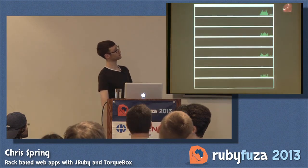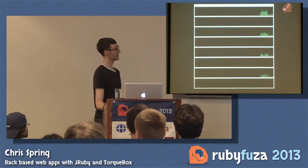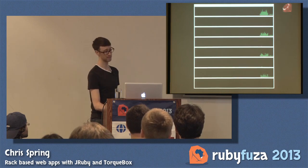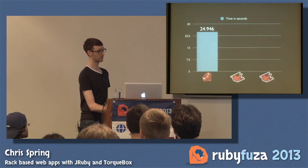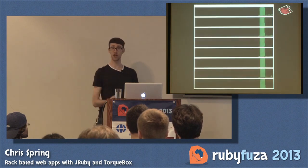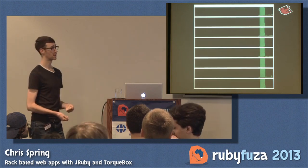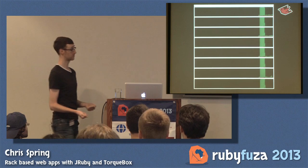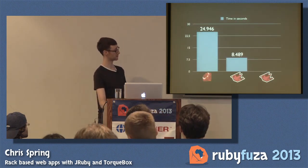So on MRI, it kind of used half of the cores on the machine. And that's because of the global interpreter lock. I'll get into that more in a second. And that benchmark took a little under 25 seconds to run. Then I fired it up on JRuby to see what would happen, and it lit up every single one of the cores. So that's one process using all of the hardware that's available to it. And that first run took about 8.5 seconds.